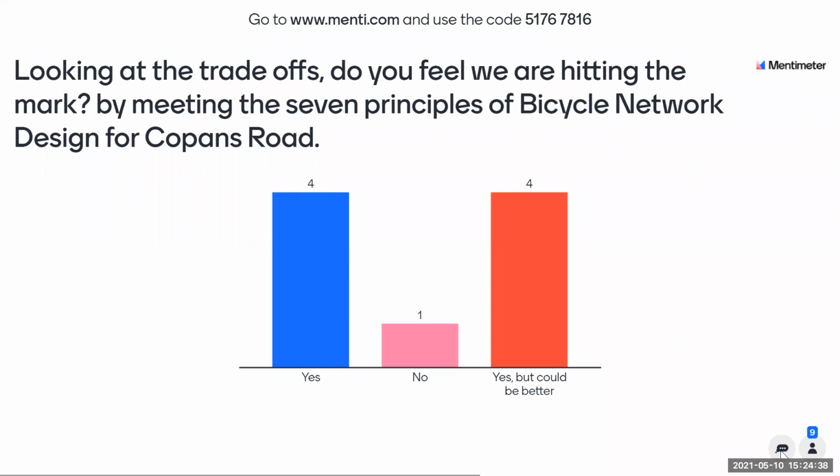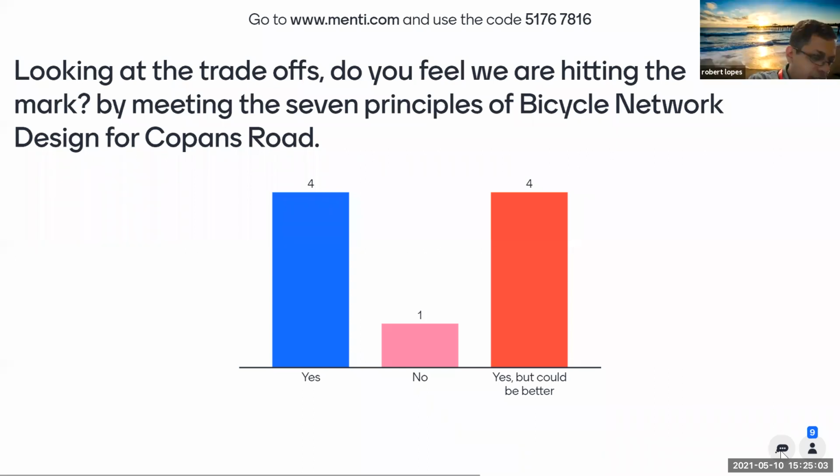I have a question. Oh, yeah, go ahead. Will you be using the combination bike and ped crossing signs at all the stop signs on the approach to Copens? The combination bike and ped crossing sign. I'm not sure about that. W11-15. I'll have to get back with you on that.